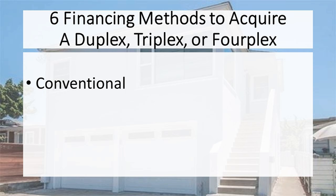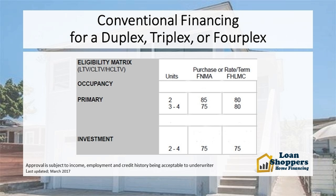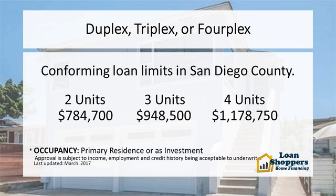The first way is through conventional financing, and the borrower needs to provide 2 years of 1040 tax returns or business tax returns if they're self-employed, traditional income documentation, bank statements, and employment verification. The highest loan amount in San Diego County for a duplex using a conforming loan is $784,700 with a minimum 15% down payment as an owner-occupant.